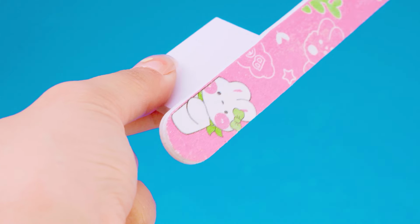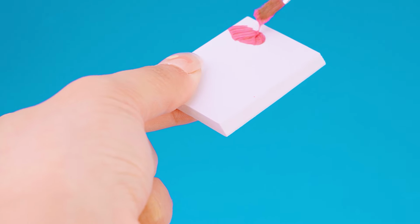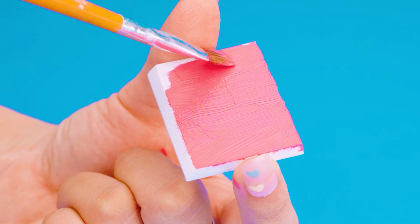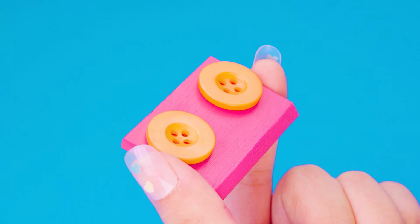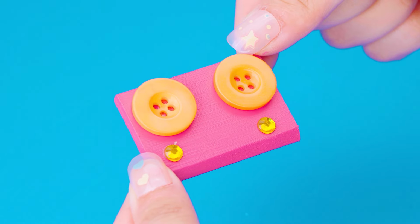Pink is a great choice. So I will choose this color to paint gas stove. A big orange button. Done! It's easy to make, right?